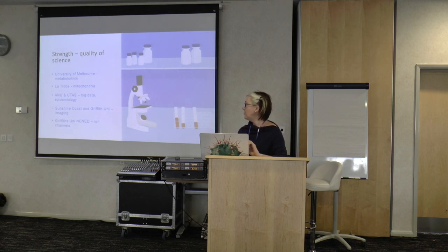On the Sunshine Coast and Griffiths University, both up in Queensland, we have two groups doing imaging, and they're really working on MRIs. And then we have Griffiths University with the Centre for Neuroimmune and Emerging Diseases, who are looking mostly at ion channel related work, and there's a big group up there.